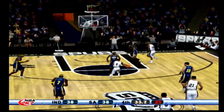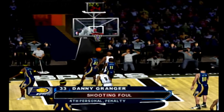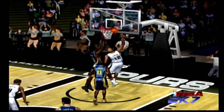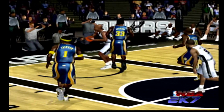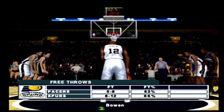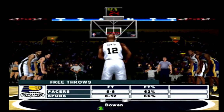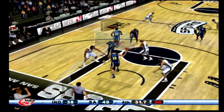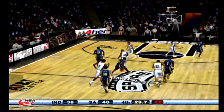The Spurs with the ball. 35 seconds left in the game. Bowen sank the basket and gets a trip to the line for one more. Shooting 1. Can't get the and one, but they still hold a 2-point lead.